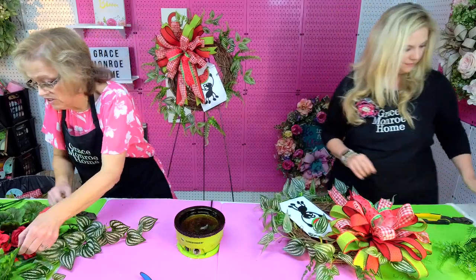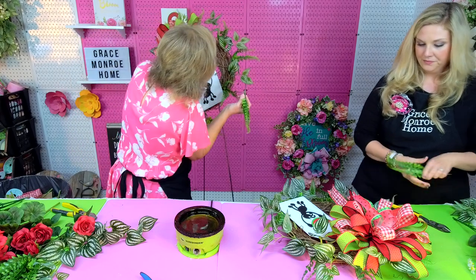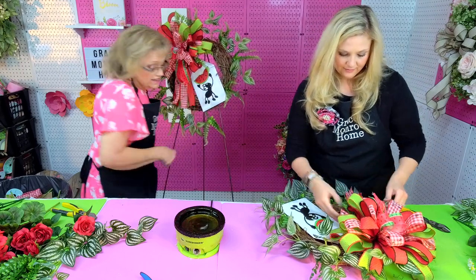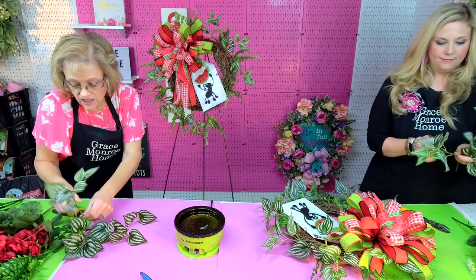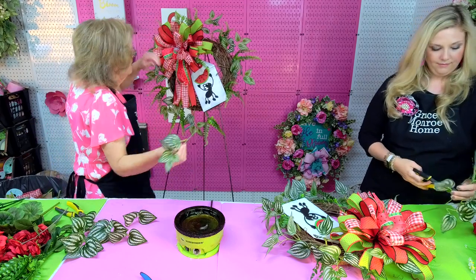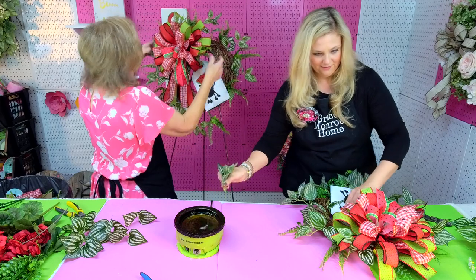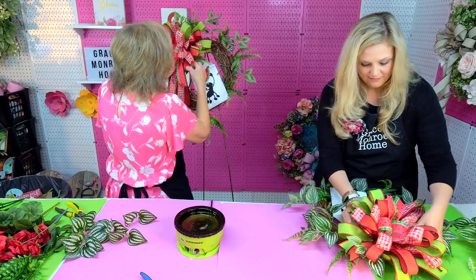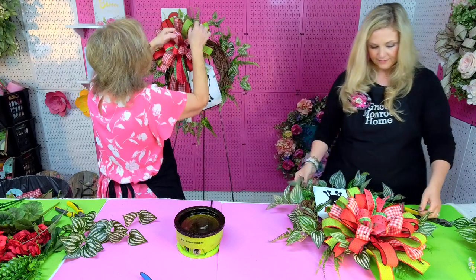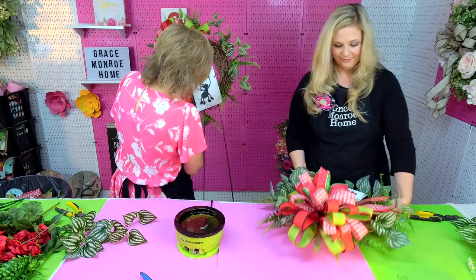All right, now I'm going to go ahead right now before I forget it, and I am going to put a piece of my fern on the inside of my bow. Just like that. And then I'm also going to put one of these pieces behind my bow. And like I say all the time, that just helps your bow to stand up by making sure that you've got your greenery on this side as well as on the outside. So there we go. Get these turned around.